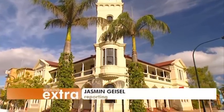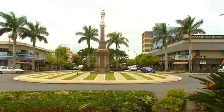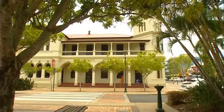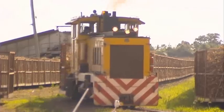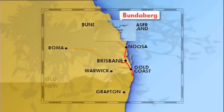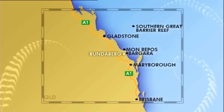It's that Queensland coastal town just 4 hours north of Brisbane. Bundaberg, a dynamic destination with plenty to discover. Bundaberg is just over 350 kilometres from Brisbane, slightly inland from our superb coral coast.